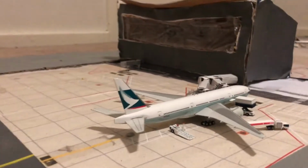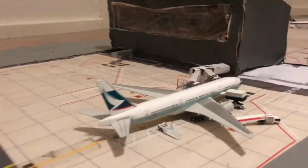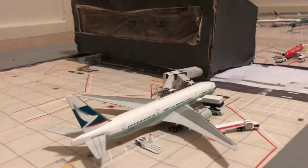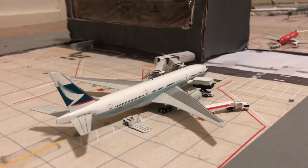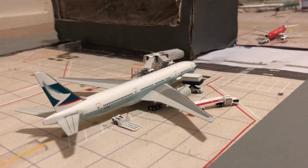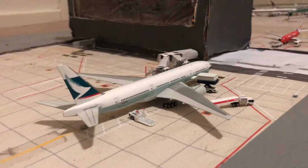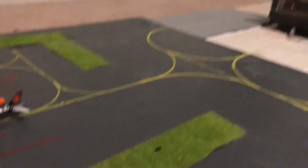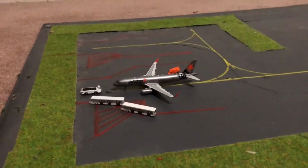Now the jet bridge on the other gate has been replaced with one of those new ones. However, I've decided to keep this older one just because it's the double jet bridge which fits this gate well. Anyway, he's just finished loading up cargo and catering and will be departing in about 40 minutes over to Hong Kong.